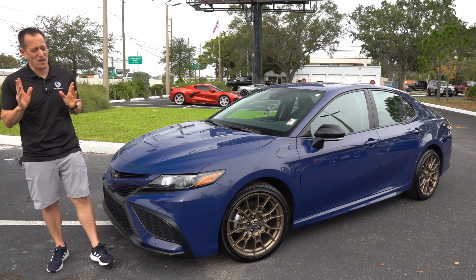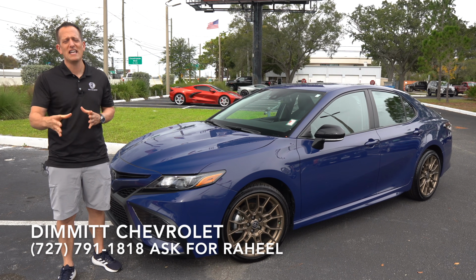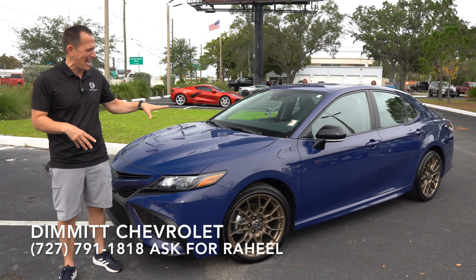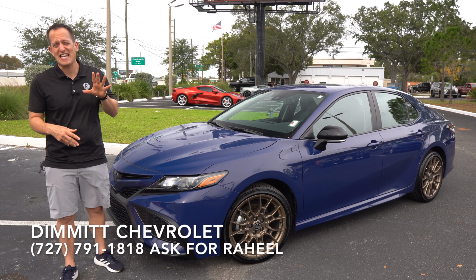Yeah, it's been another great day, windy day, but a great day here at Dimmitt Chevrolet. Definitely gotta thank Raheel, Eli, and the rest of the crew getting us access to this 2023 Camry SE Nightshade.